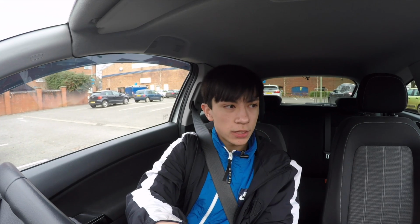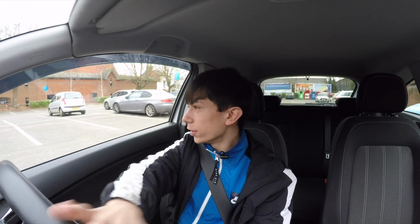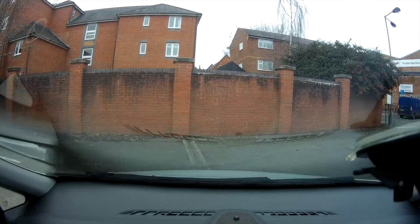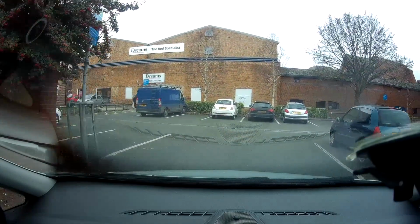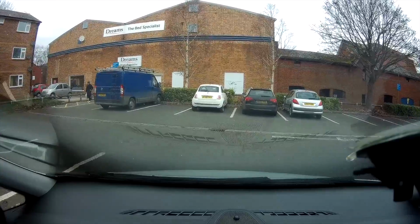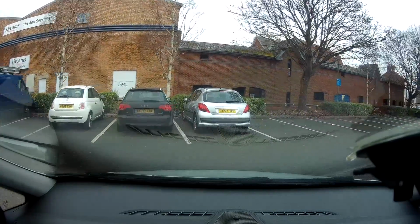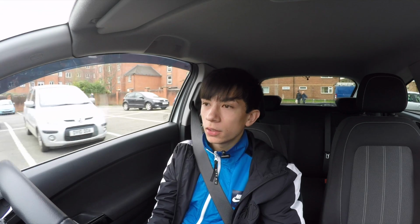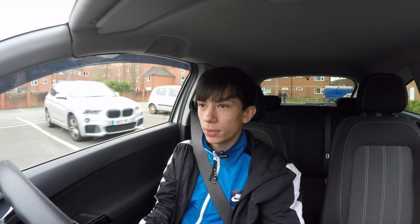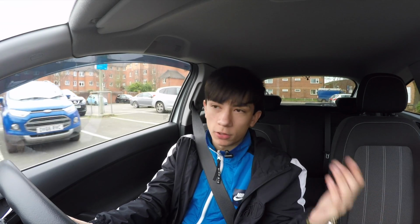Let me just make sure I don't hit this guy. At this point, you're meant to figure this all out on your own, but this guy literally told me where to go on this one-way road. I don't think they're meant to tell you, unless it's dangerous, but he just said go this way. And I was like, all right, fair enough.